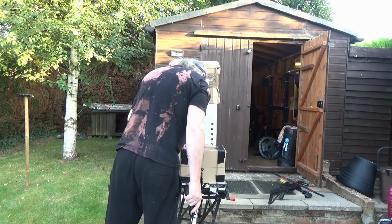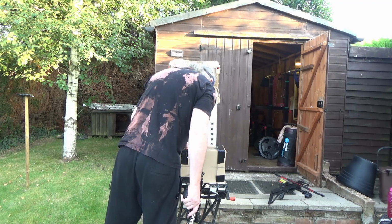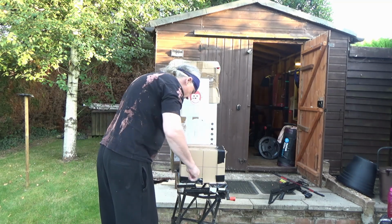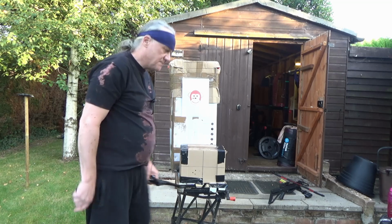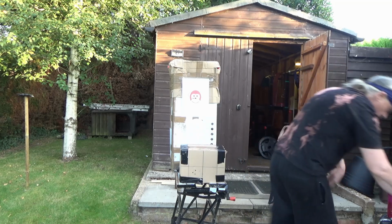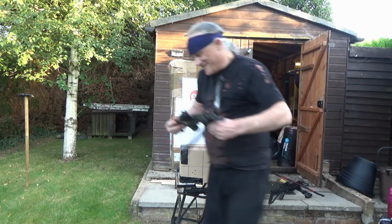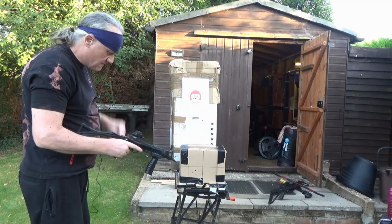Right. 1, 2, 3, 4. Okay, that's gone through 4 now, but no further. Nothing compared to the penetration of the other one. And I'm surprised. I might take another shot with the other one. I suppose there's no harm in doing that, as long as I'm careful that I don't go into the same hole. It doesn't damage the card overall.